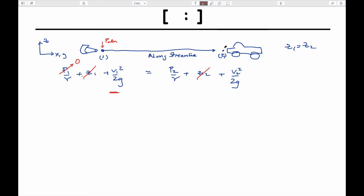The velocity here is coming along at some big velocity, but as soon as it hits this, it's going to have to go around it. And in going around it, you're destroying the momentum. So this velocity here, we're going to take as being 0. And we'd like to know what the fluid pressure is that develops.